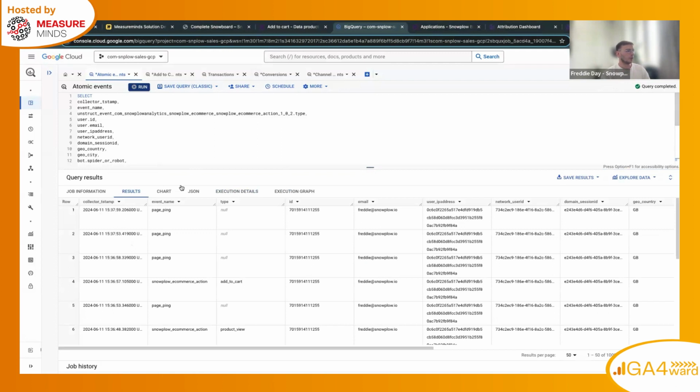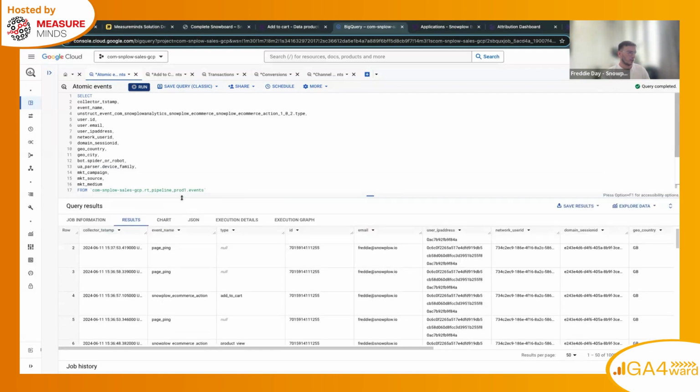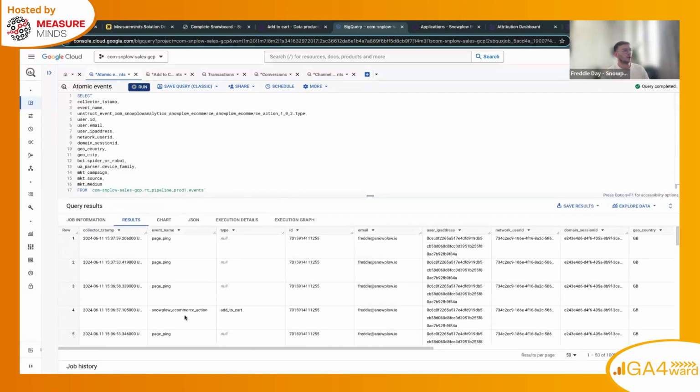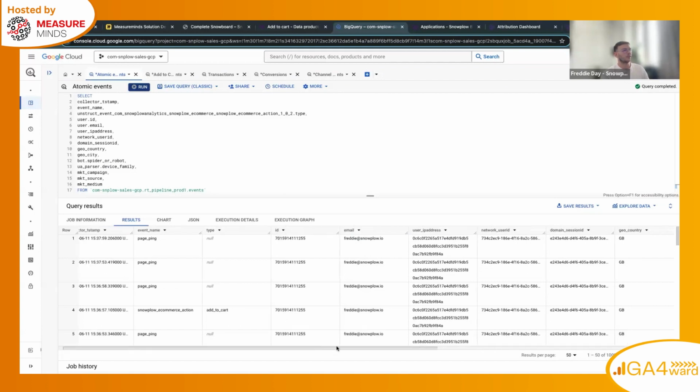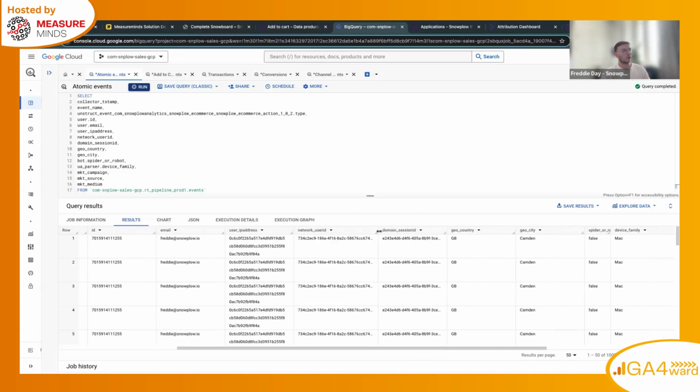What we can also see is, if I just scroll down a little bit here, we can see some of these event names. So we can see that Snowplow e-commerce action that I just performed, the add to cart event. We can also see a user ID associated with the user, email, etc. If I scroll further to the right-hand side, we can see a user IP address. Now, in this example, I've chosen to obfuscate it using that PII pseudonymization enrichment that I was talking about. One column to the right-hand side of that, we've got this network user ID, and this is that first-party server set cookie that I alluded to.